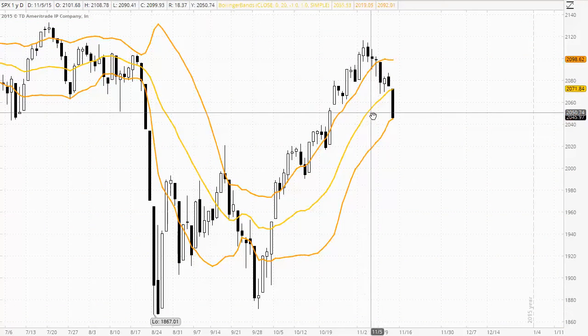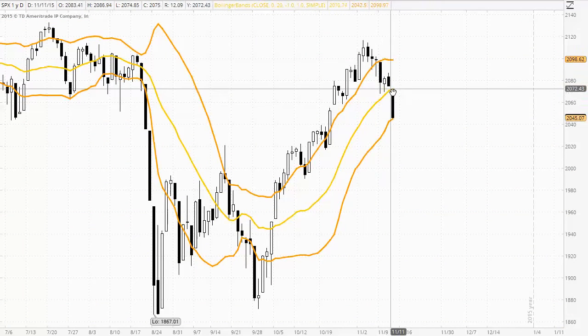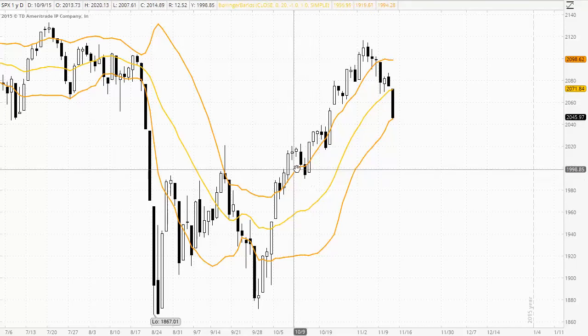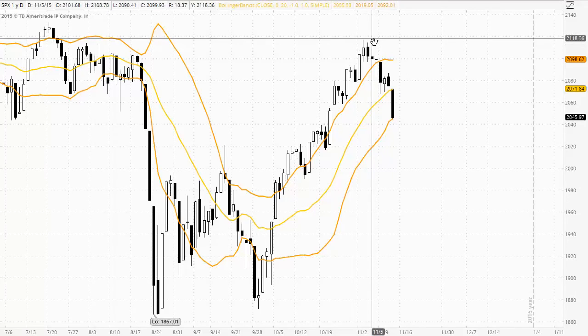Now, just looking at the band chart here with the S&P, and importantly, the market has taken out the middle band, and this really does suggest that that very strong bullish tone in this medium-term time frame that we had previously has definitely ended.